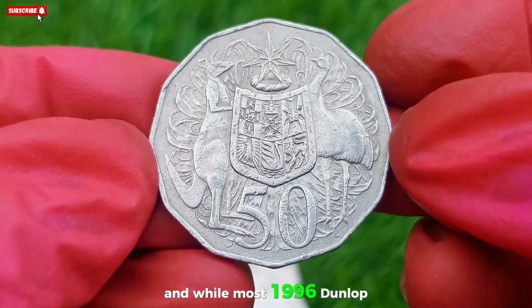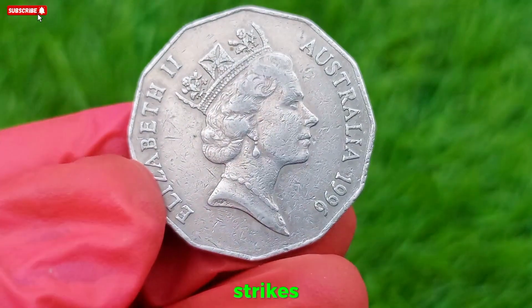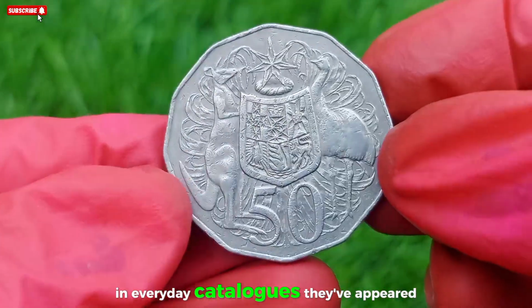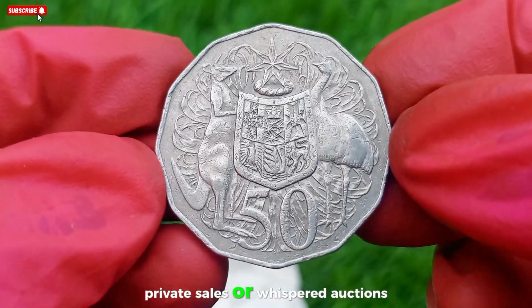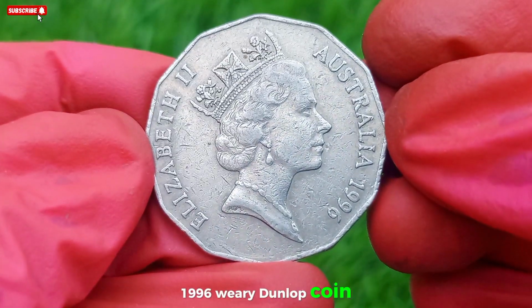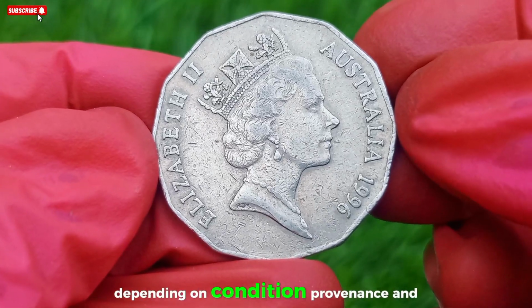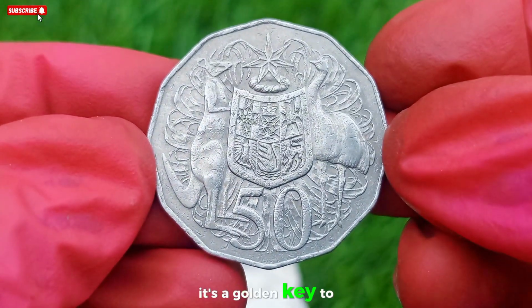And while most 1996 Dunlop coins are common, there are ultra-rare versions, coins with rotated dies, double strikes, missing details, or off-metal compositions that can change your life in a flash. These elusive variants are not listed in everyday catalogs. They've appeared quietly, perhaps once in a generation, often through mysterious private sales or whispered auctions where only elite collectors gather. In such secretive circles, a flawless or misprinted 1996 Weary Dunlop coin could sell for $1.50 to $3 million or more, depending on condition, provenance, and presentation. This isn't just numismatic value. It's a golden key to a new life.